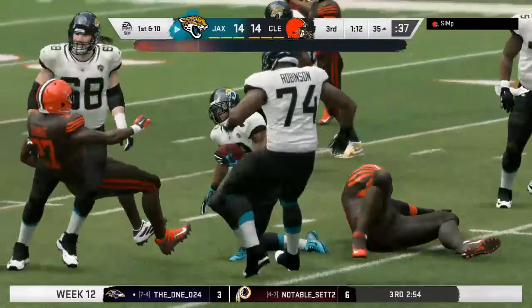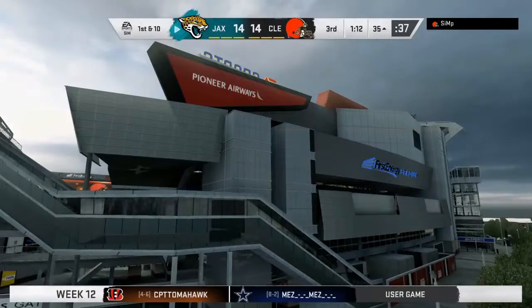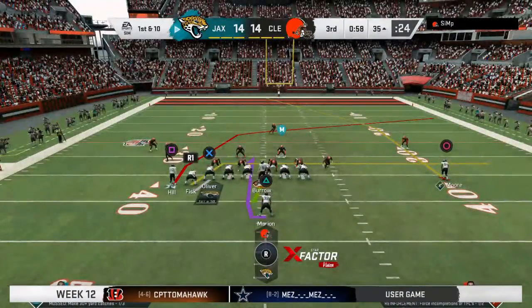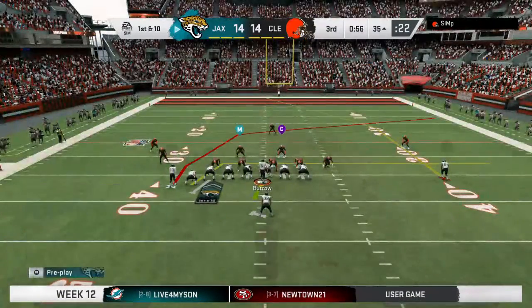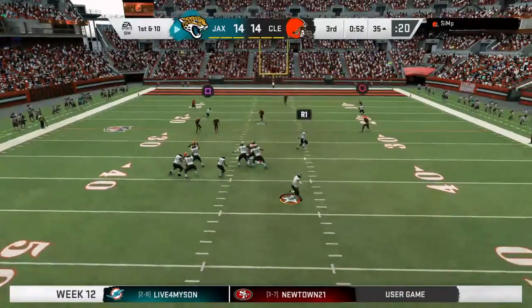2nd and 2 is prime time for a little bit of a gamble, isn't it? Open up the playbook, go play action, toss that bad boy deep. But in this situation, go ahead and give it to your back. Let him pick up a first down. Keep the sticks moving. He'll drop to throw.